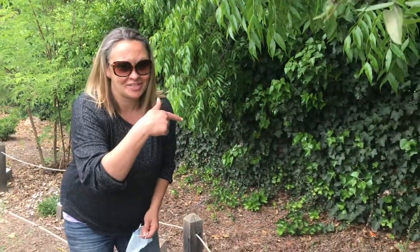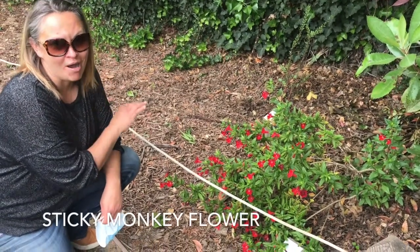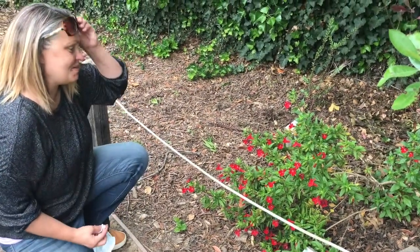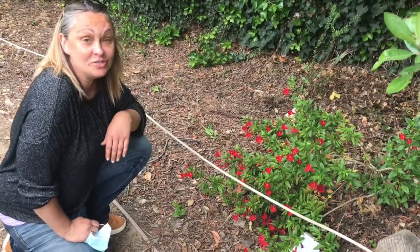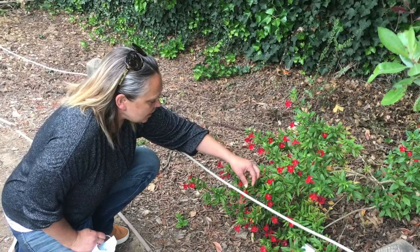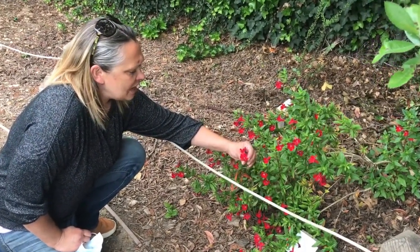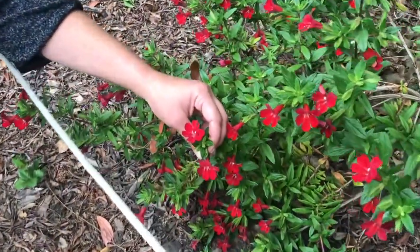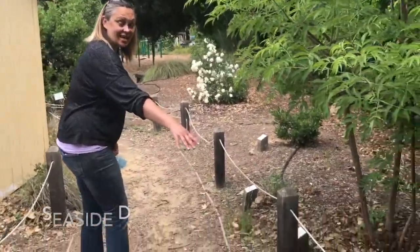And then, this is one of my favorites. It's called a sticky monkey flower. Sticky monkey? Why is it called a sticky monkey? Well, for one thing, it is actually sticky and the Native Americans use them as Band-Aids. And so the monkey part is, I've heard, if you look at the flower in the right way, it looks like a monkey. I don't really see it, but maybe you guys do. See, there's a monkey?